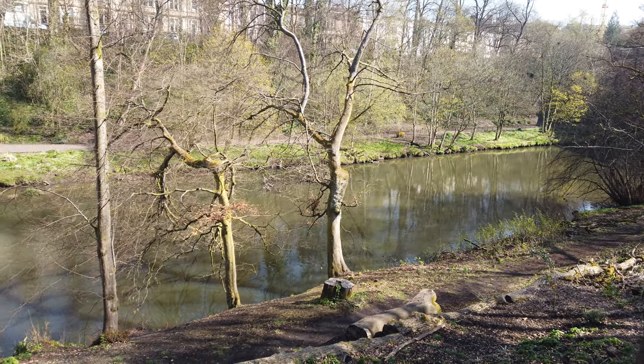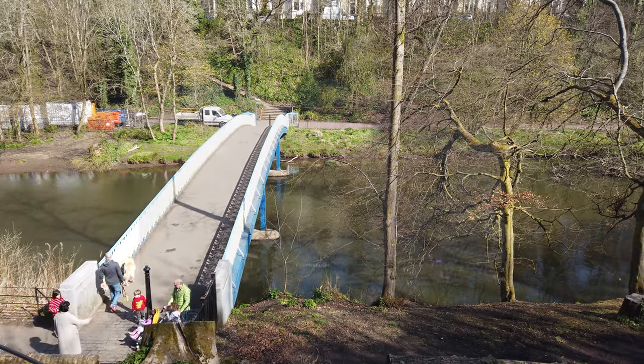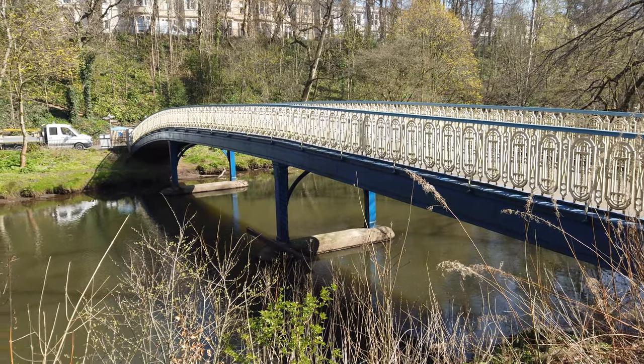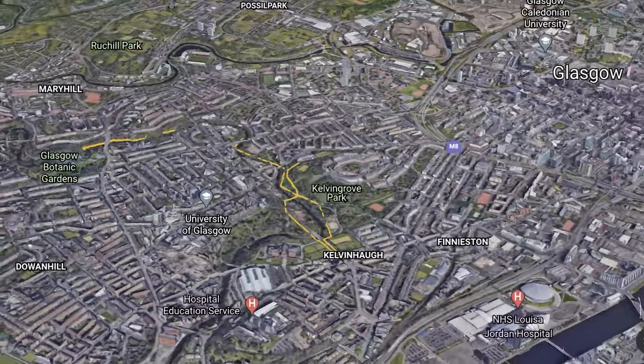So today's the first of the videos, and what I've done is I've come to Glasgow's West End and I'm going to walk part of the walkway next to the River Kelvin, starting at the Botanic Gardens and walking down to Kelvin Grove Park. And the task is to see if I can take between 6 and 10 images that will tell the story of the walkway today.